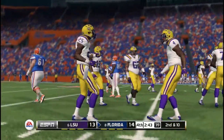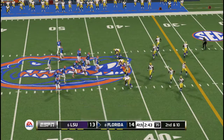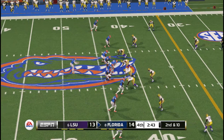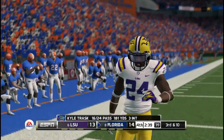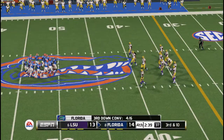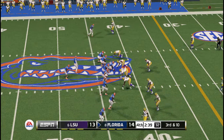Well, so far so good for Arthur Smith and the Titans offense. They're tied with the Bills at 7, two unbeaten teams. Tuesday Night Football. And he throws it away. It's the 9th play of the drive. Less than 3 minutes in the game.